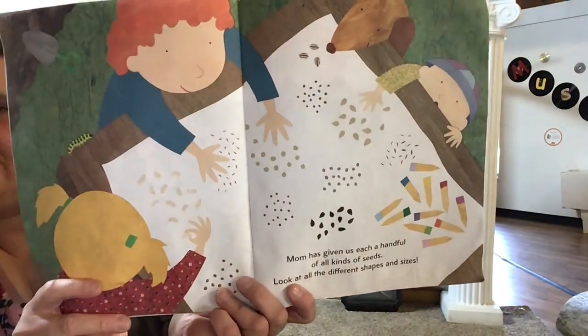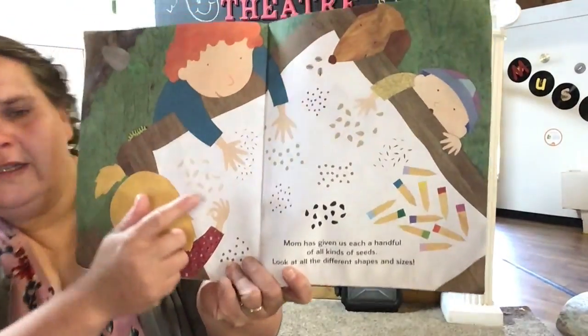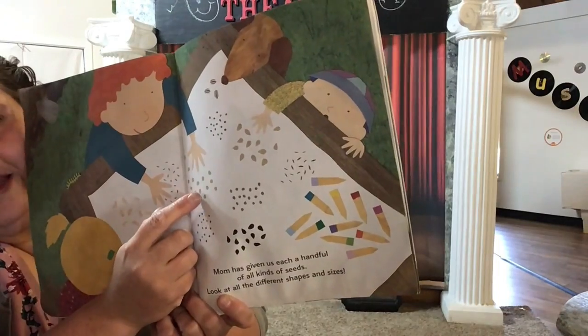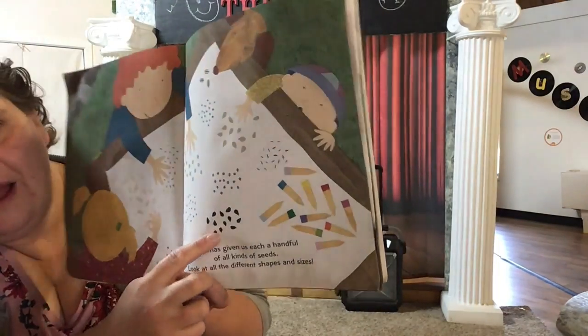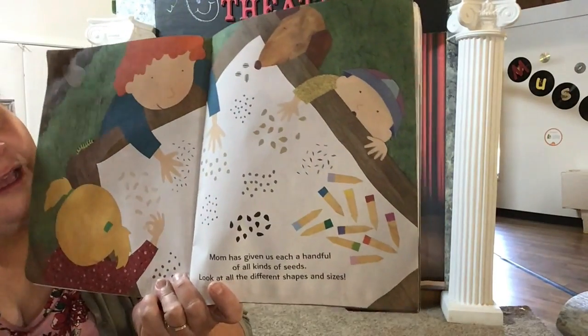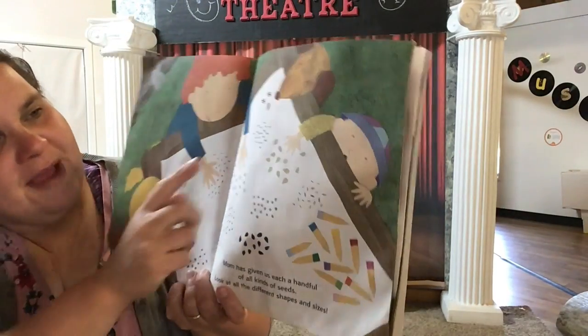Look at all those different seeds they have. Look, some are kind of curved, bean-shaped. Some look like a little pea. Ooh, I bet these ones are watermelon seeds. Have you ever seen those growing in your watermelon and spit them out?